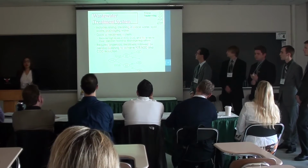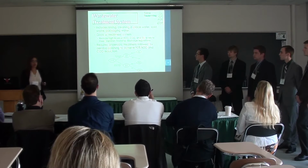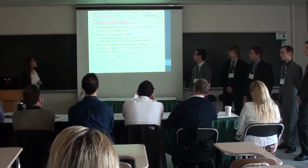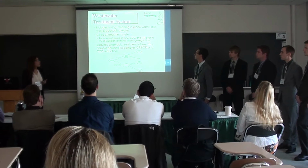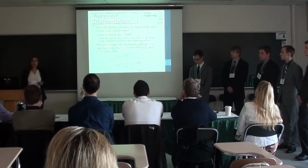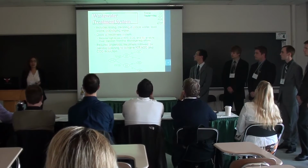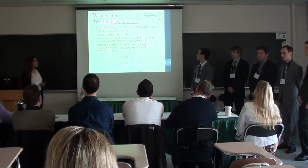So the waste produced by the brewery has to be treated prior to its discharge into the sewer system to meet Meridian Township regulations to obtain a discharge permit. The wastewater that comes out of a brewery includes rinsing water, cleaning in place water, solid waste, and packaging water. The goals of this system are to reduce biological oxygen demand, chemical oxygen demand, and total suspended solids levels to meet these regulations to discharge into the sewer system.